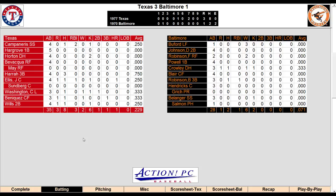So, all in all, the Rangers 35 at-bats, 3 runs, on 8 hits, 3 RBIs. They walked twice, struck out 6 times, 1 double, 1 triple, and 1 big home run by Ellis. For the Baltimore Orioles, they only had 2 hits. 1 by Crowley and 1 by Robinson, Brooks Robinson. And that was it. Brooks Robinson knocked in the only run. That's an upset. Everyone was 0 for everything. The Orioles, 28 at-bats, 1 run, as I said, 2 hits, but 1 RBI.